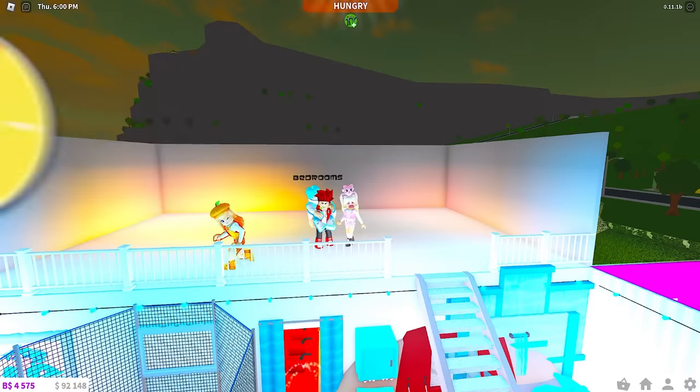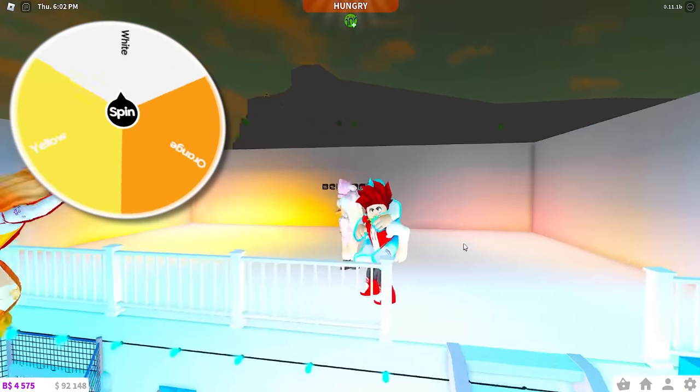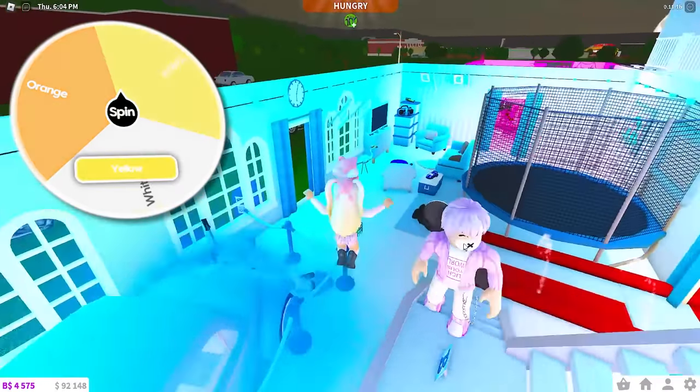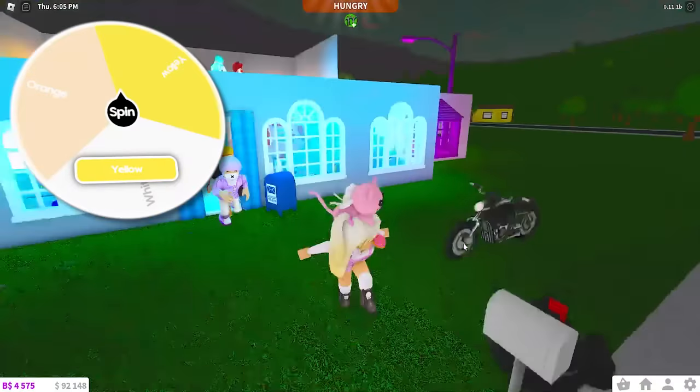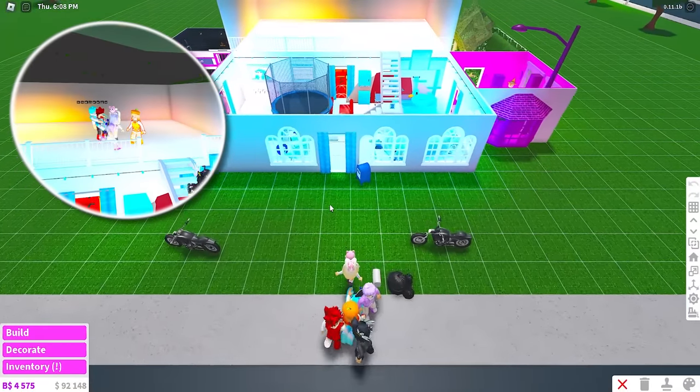No! Colors are terrible. Orange. Yellow. White. She's too white. Come on, we gotta get white. No! Yellow! Looks like we're getting yellow. Yellow is such a pea color. No, it is not. It's a beautiful color.